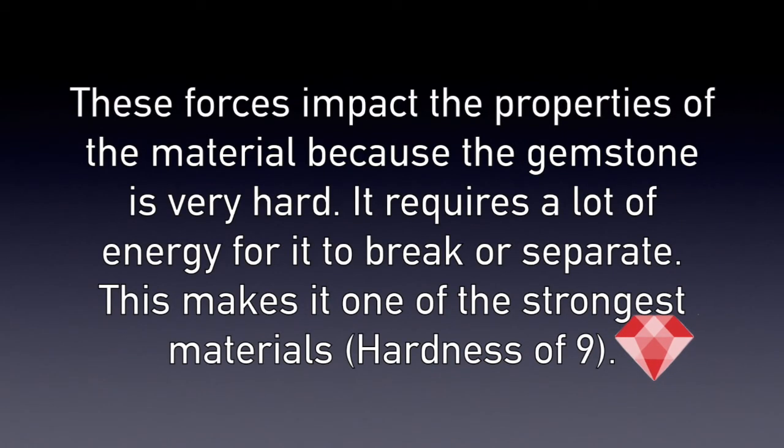These forces impact the properties of the material because the gemstone is very hard. It requires a lot of energy for it to break or separate. This makes it one of the strongest materials, with a hardness of 9.